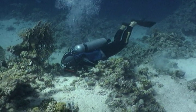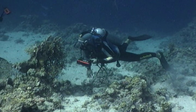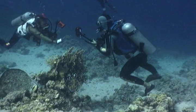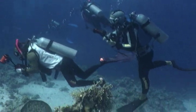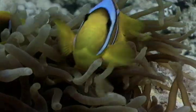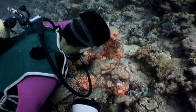I would say the most common form of damage is that caused by photographers, because they pay no attention to where their limbs go. They pay no attention to where the hoses go. They just want to get the right shot. So very often you see them literally lying on the reef, focusing this little clownfish, whatever it might be. Very few photographers have the buoyancy control needed to take photographs.